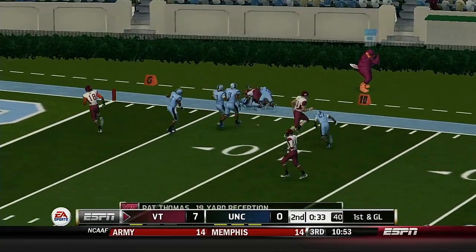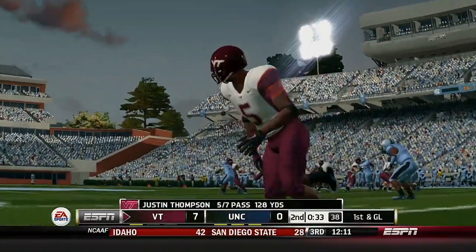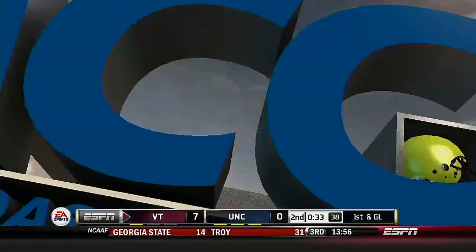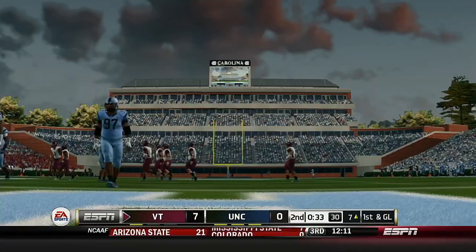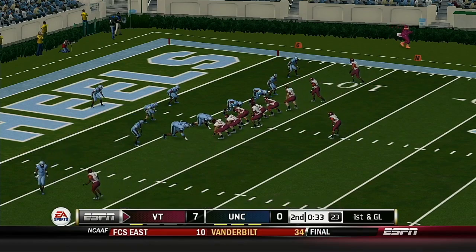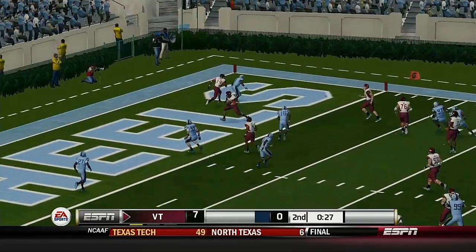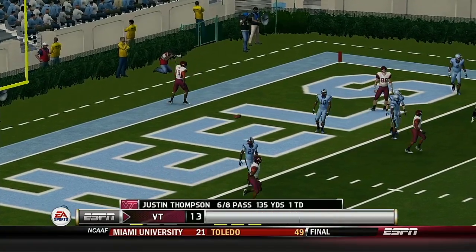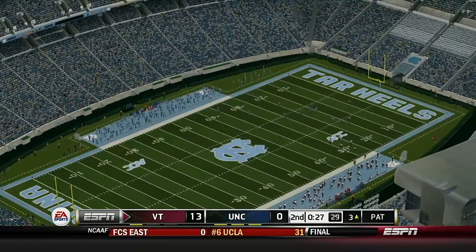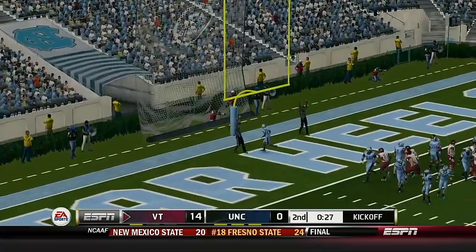Pulls it in, and he's in the open field. Now it's first and goal as he's knocked out after a nice game. That makes it first and goal. Looking to go up two touchdowns. He scrambled. Quick strike, and it's caught for the touchdown. Adds the extra point.